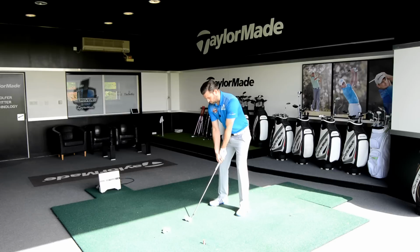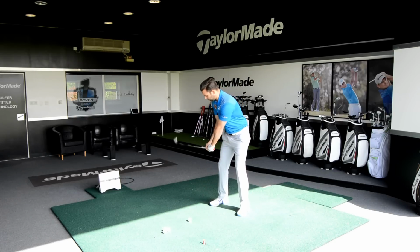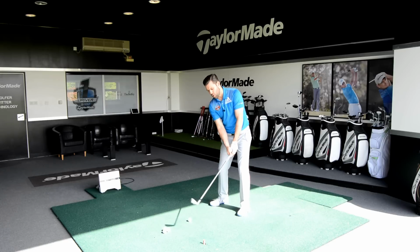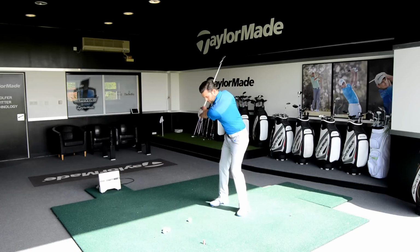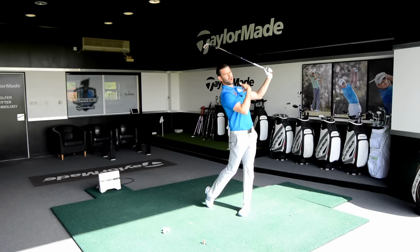Now, what we can then do is we can start to put a little bit more of a dynamic move into this. So rather than starting from here, we can start to make some little swings and move into that follow-through position. So that would look a little bit more like this. Again, belt buckle's at the target, chest is at the sky, belt buckle is more forward than my upper body.